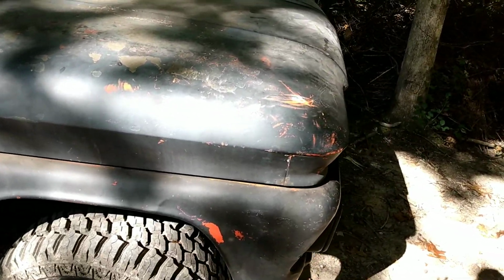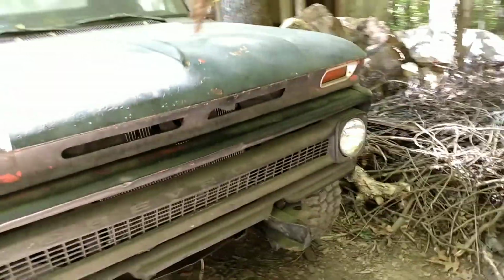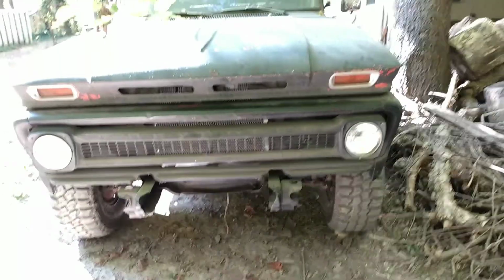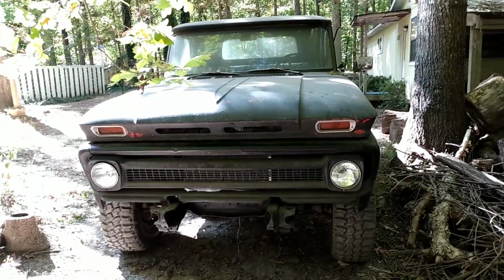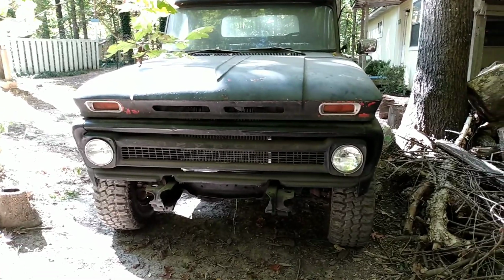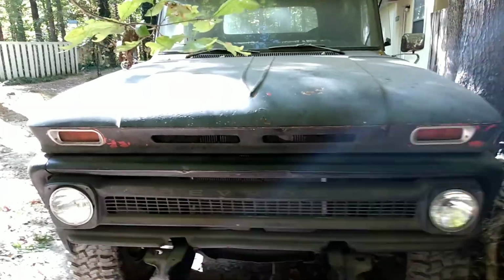Ooh, I tripped there. Hopefully I ain't shaking too bad trying to get a little video of this. It doesn't have a front bumper on it. One of these times I thought I'd make one. I don't know, we'll see what happens. Give you a look underneath the hood here.